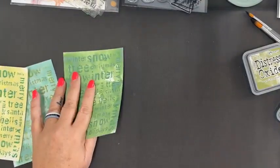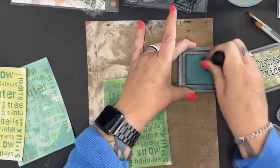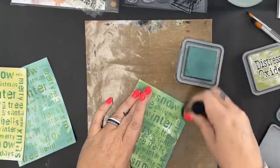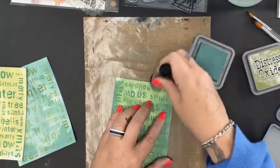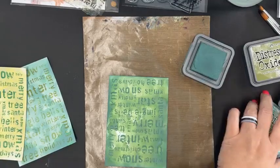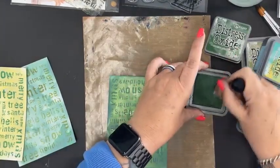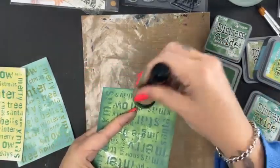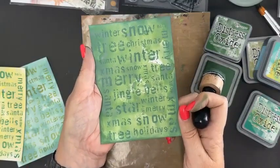So I'm going to use my mat here, and I think I'll use Evergreen on this one. I'm going to use a blending tool, which is filthy dirty. But I'm just going to grunge up my edges by using a Ranger, Tim Holtz blending tool, just to help tie it all together. And I'm also going to incorporate a little bit of rustic wilderness with this one. Evergreen bough, rustic wilderness. There we go. Just making that a little bit more grungy. What do you reckon? Not too terrible?